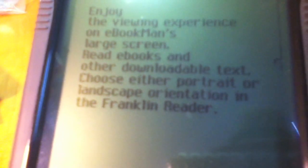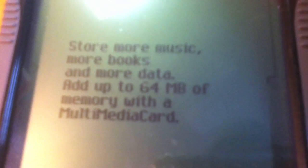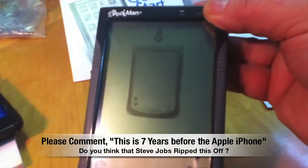Look at this, ebooks, downloadable text, either portrait or landscape orientation to read, take advantage of the audio features, listen to audiobooks, play your favorite music, record your voice memos, keep track of people, dates, events, address book, date book, to-do book, memo book. There it goes. Connect to your computer through USB port, synchronize your content in a flash with eBookman Sync. Of course, I don't think that they support this anymore. Store more music, more books, more data, up to 64 meg of memory with a multimedia card, which is missing from this. That's why I can't play all these apps right now. I had a whole pile of apps for this. I don't think that Franklin, if they're still around, even support this device anymore.